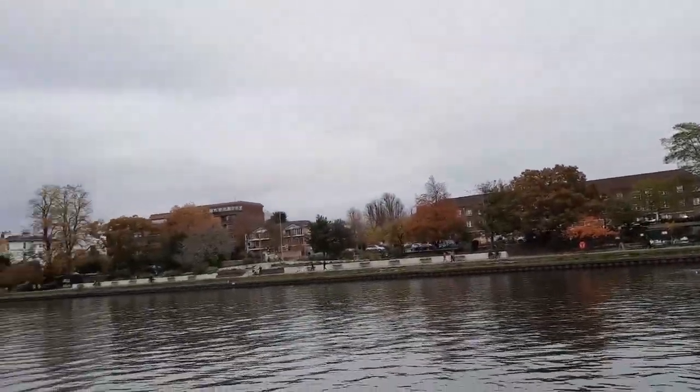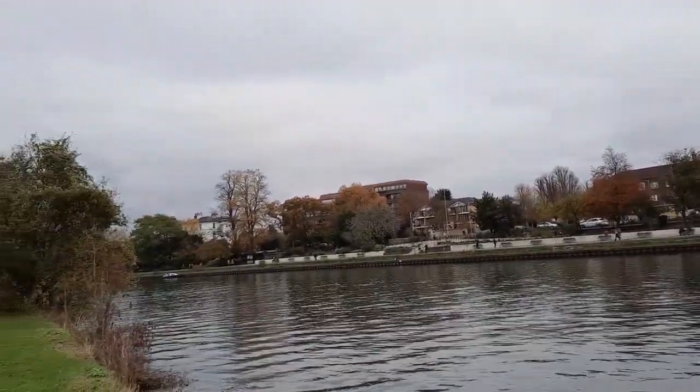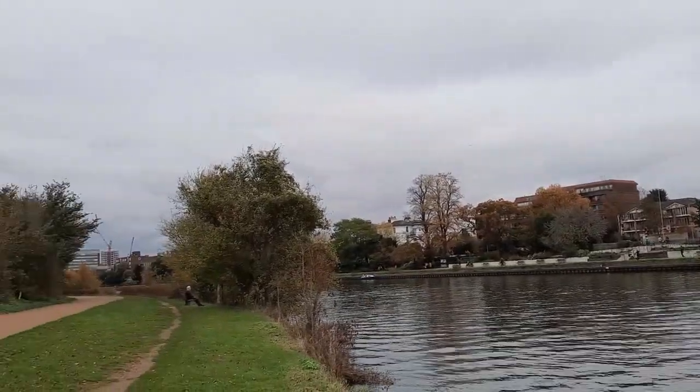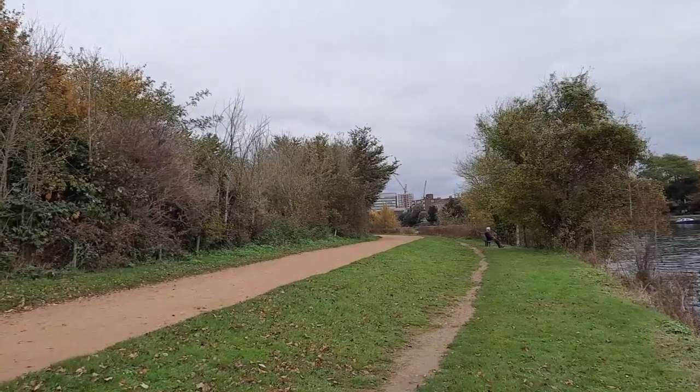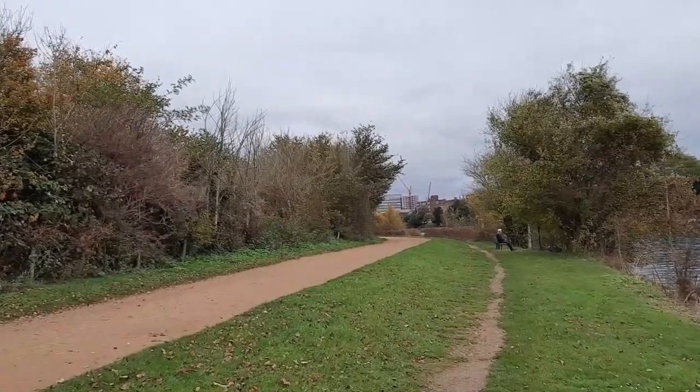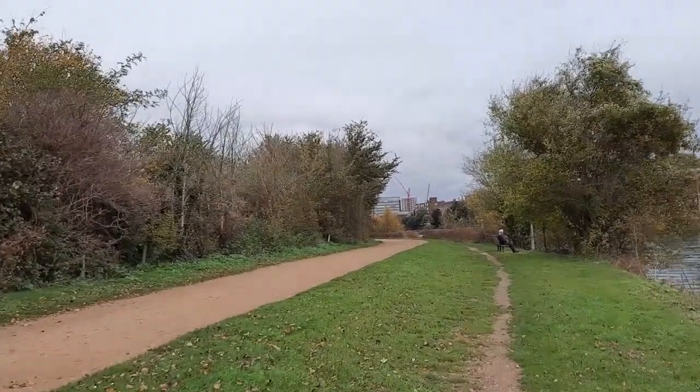And as you can see, we're coming into a township or towny area. So there should be plenty of places there, shouldn't there, to stop and have something to eat.